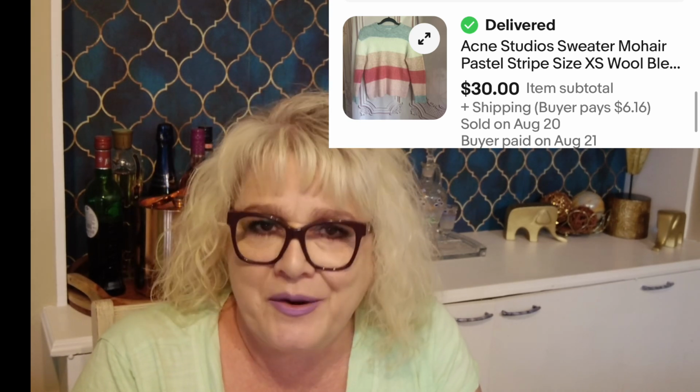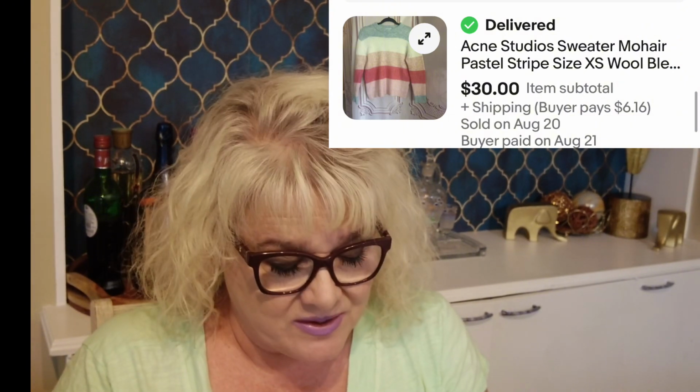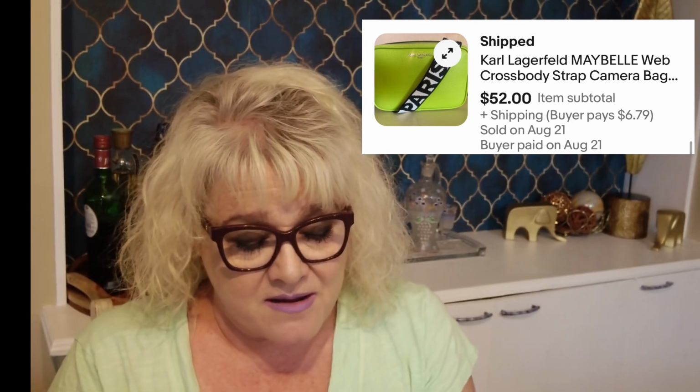Next is this Acne Studios sweater. It is a striped sweater. It came in a DIY designer box. Took about 6 months to sell. I thought it would sell faster. Acne Studios is a Swedish designer brand, and usually does sell pretty well. But this sweater was a size extra small, so it's a little harder to sell those tiny sizes. But anyway, it did sell finally, and I did make a little money on it, so I did okay on that one. Next is this Karl Lagerfeld crossbody camera bag, lime green.